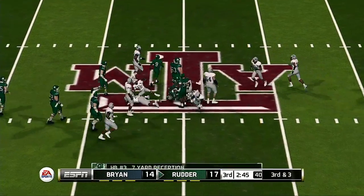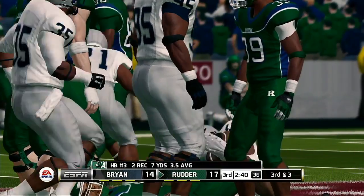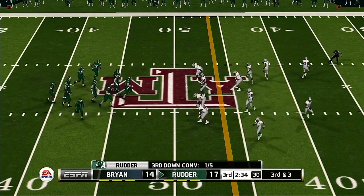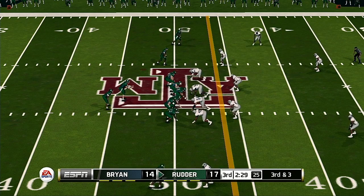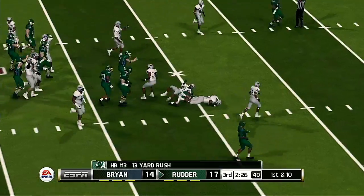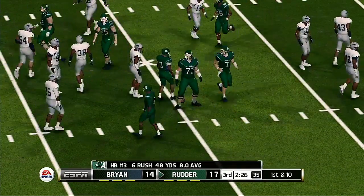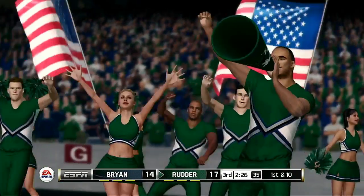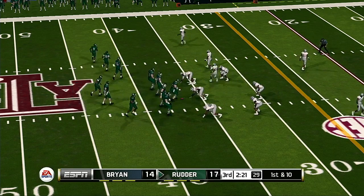Halfback's got it on the quick throw. Tackle made at about the 49. Number 43 on the tackle at the 49-yard line. That makes us 3-3. Makes it to the 37. First and 10. Ball on the 37-yard line.